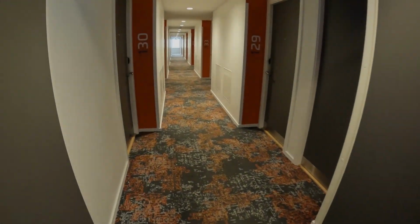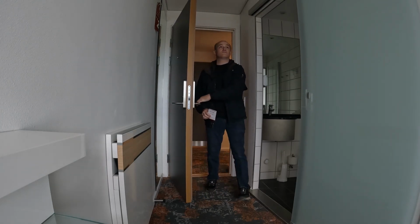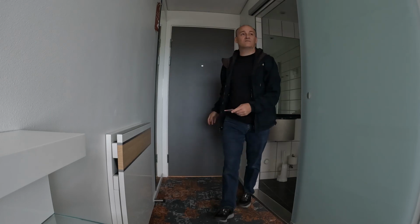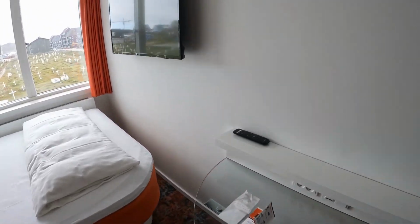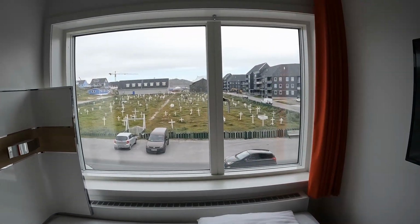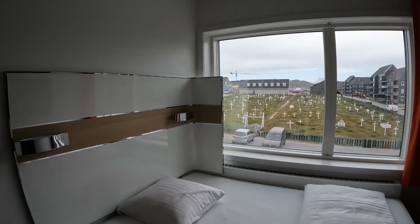So let's find our room and have a look at the room. The rooms at HHE Express are relatively small, but they have whatever you need. There's a little desk where you can work, there's a TV, and there is a bed, of course, actually a double bed. The view from my room was out to the old cemetery.